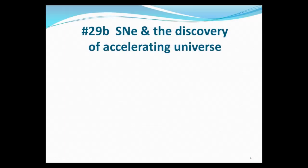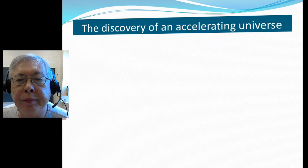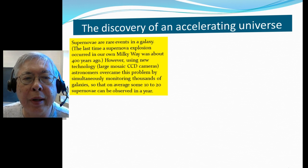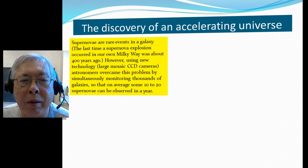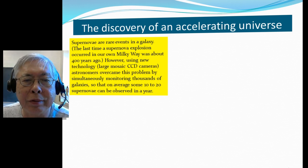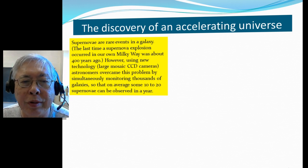So we're going to talk about the discovery of the accelerating universe using the supernova data. Supernovae are rare events in the galaxy. The last time a supernova exploded in our Milky Way was about 400 years ago. So you can't wait that long to find a supernova to do your observation.